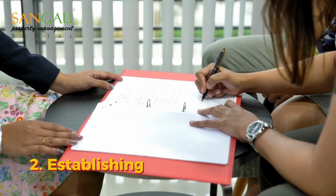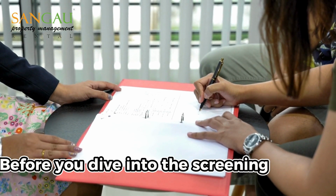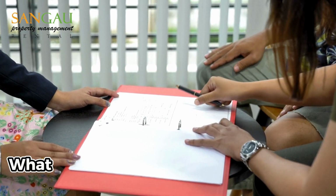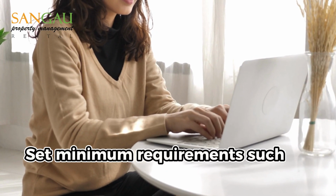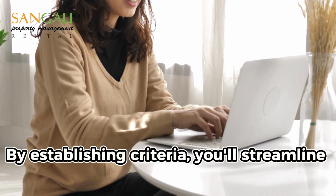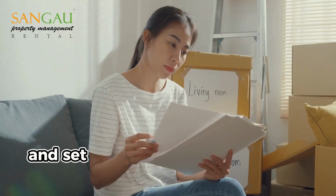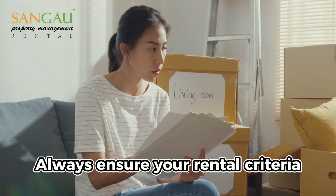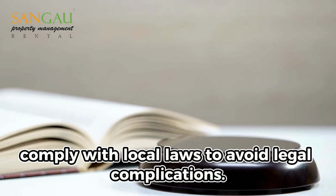2. Establishing clear rental criteria. Before you dive into the screening process, establish clear rental criteria. What type of tenant are you looking for? Set minimum requirements, such as income level, employment history, or credit score. By establishing criteria, you'll streamline the screening process and set expectations from the very beginning. Always ensure your rental criteria comply with local laws to avoid legal complications.